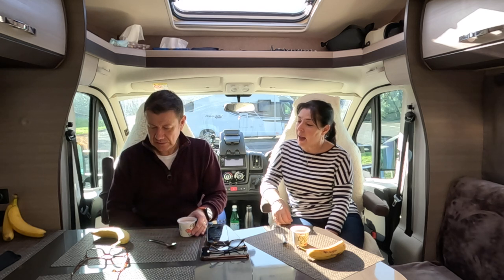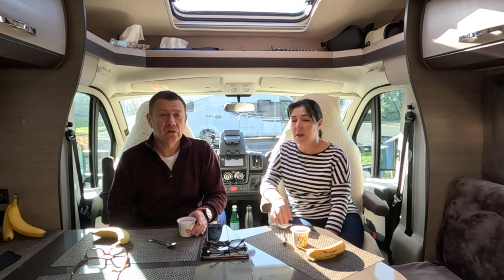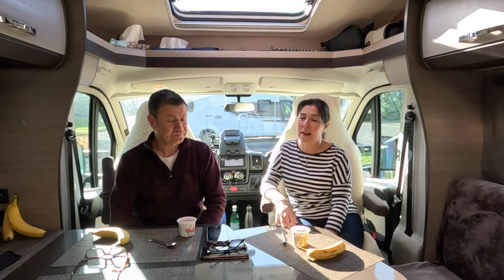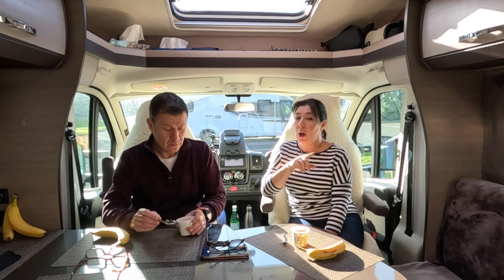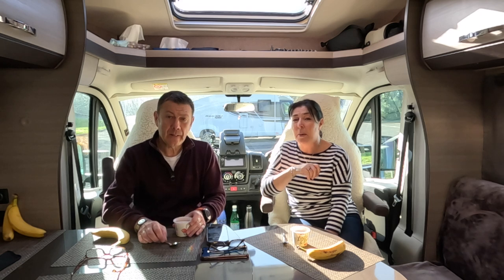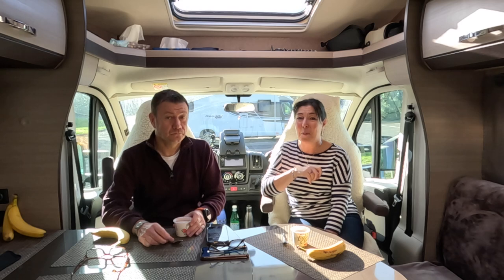You've got yoghurt and banana because we're heading out to see if we can find some breakfast. We had a lovely stopover last night at the Clock Warehouse in Derby. But before we come on to that, come with us to the NEC Motorhome Show and finish off that part of our adventure from yesterday.